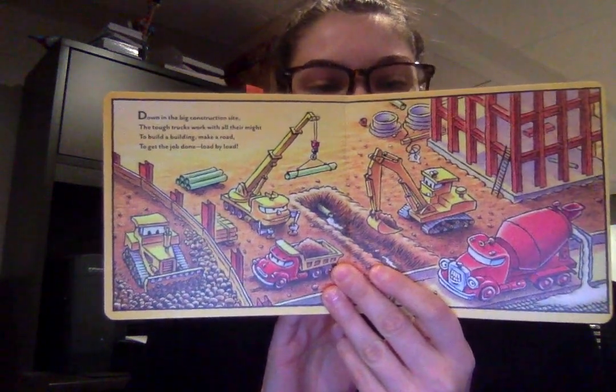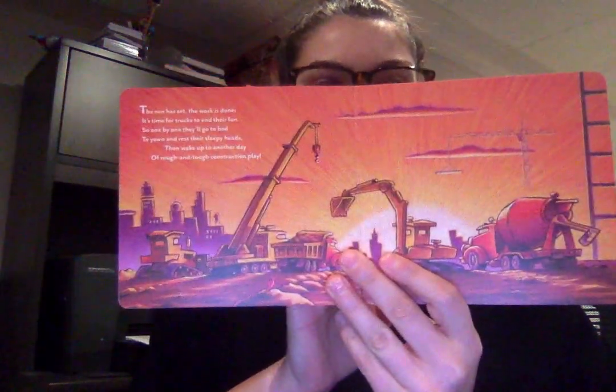Goodnight, Goodnight, Construction Site. Down in the big construction site, the tough trucks work with all their might to build a building, make a road, to get the job done, load by load. The sun is set, the work is done. It's time for trucks to end their fun. So one by one, they'll go to bed to yawn and rest their sleepy heads, then wake up to another day of rough and tough construction play.